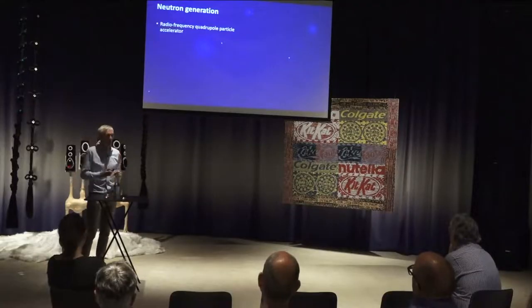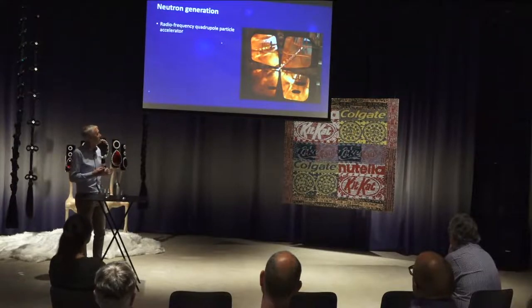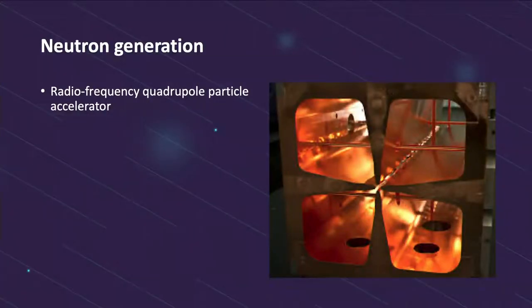So let's talk a little bit about the neutron generator. The neutron generator is based on the radio frequency quadrupole. Here I'll show you an image of what it looks like. It's actually a cavity, a vacuum cavity, with a really high electric field inside, which is modulating and provides the acceleration potential for particles to go through exactly the center part.